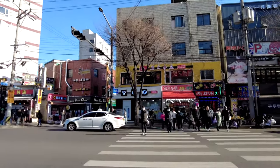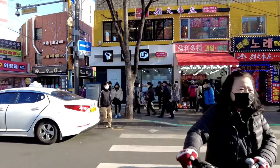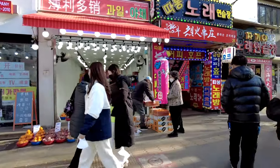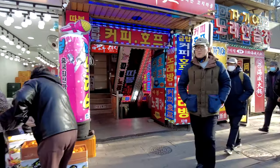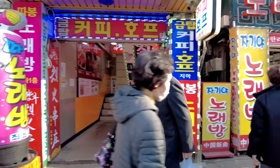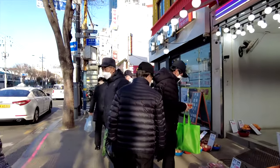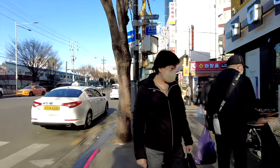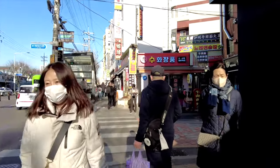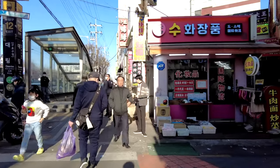Okay, have a green light. Then let's go. Center. Well, their languages are all Chinese. Like unlimited huawei hot pot in here. Hanpege 5,000 won strawberry. Looks like a beautiful day. Yeah, it is. Yeah, it looks like, really.